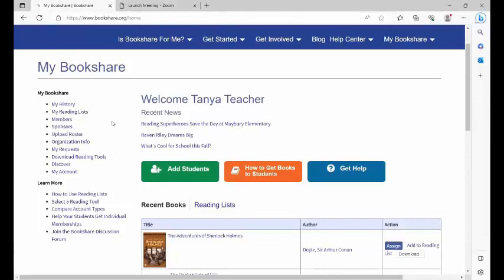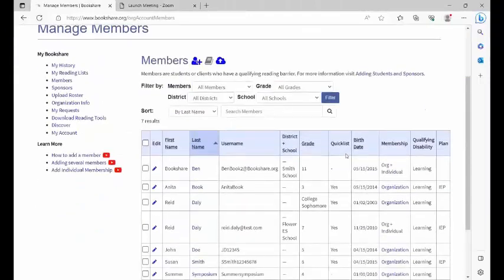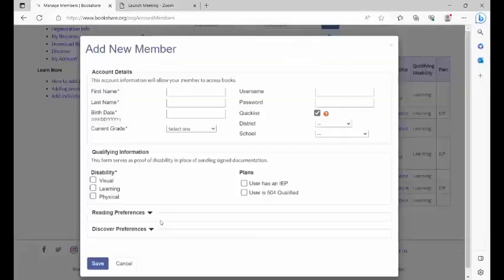To start, I will add a new student to my account. Select the Members link, and then select the Add Member button and fill in the required information.